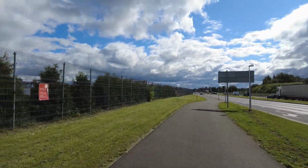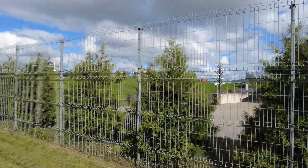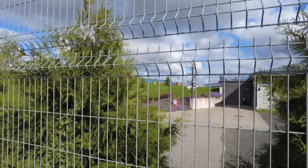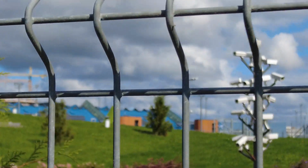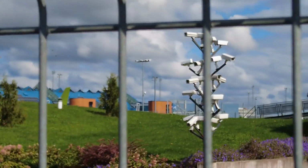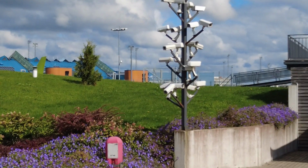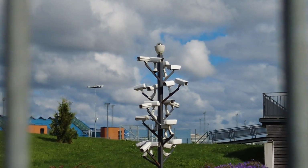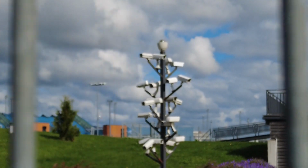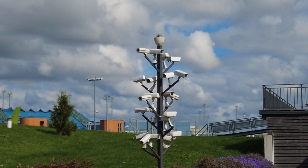By the way, there is a very interesting tree here, camera tree. Take a look. You see? Cameras, a tree full of cameras, in each direction, every possible direction, up, down.